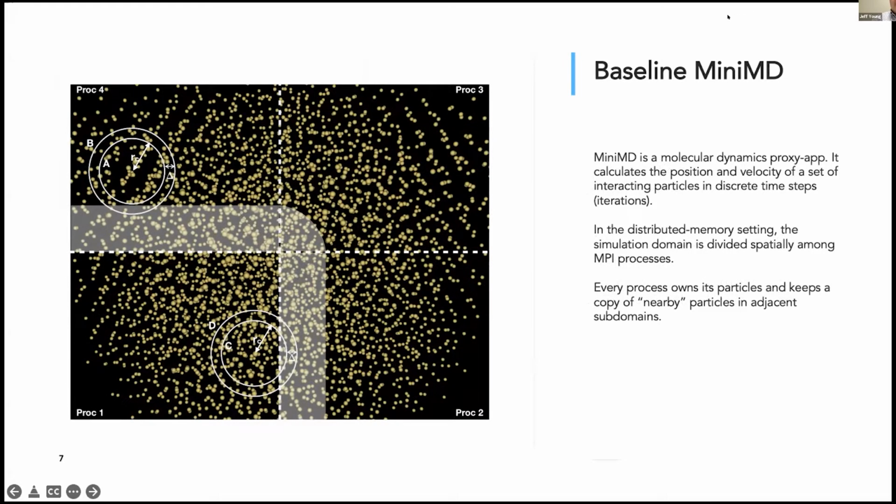Okay, so our application is MiniMD, which some of you might be familiar with as a molecular dynamics proxy app for the larger LAMMPS application. Here we're showing a simplified version of this where we have 4 MPI processes, and each of these has some set of particles that it basically owns. In the distributed memory setting, each of the processes has some amount of memory. It's typically associated with one or more cores on a CPU, and the simulation proceeds in parallel on each of those processes and then exchanges data at some point.